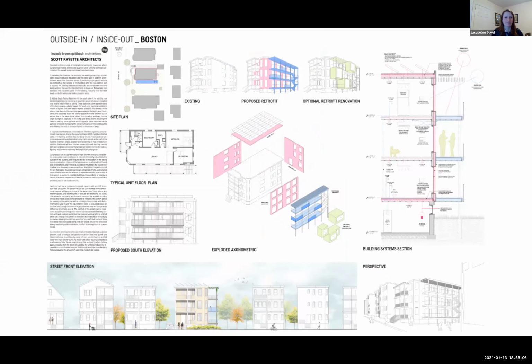So next we have Leopold Brown Goldback Architects and Scott Payette Architects design Outside In, Inside Out. So this retrofit design emphasizes maximizing quality of life and increasing property values through three minimal intelligent interventions, creating additional indoor and outdoor living spaces, tightening the building envelope, and eliminating operational costs with on-site photovoltaic panels.